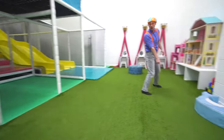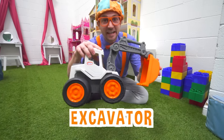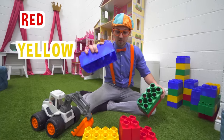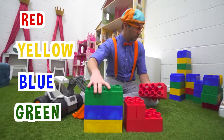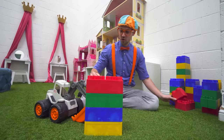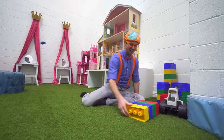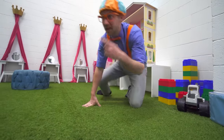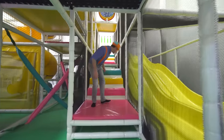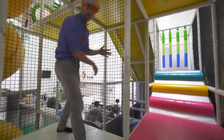Oh, look. Rah, a big excavator. Ooh, and some blocks. Red blocks, yellow, blue, green. Let's stack them on top of each other. Okay, here we go. That's awesome. Come on. Oh, I'm getting dizzy.